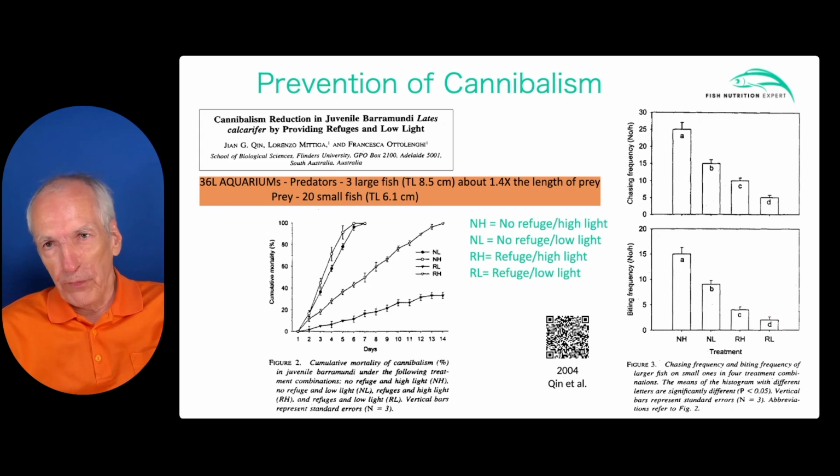Okay, so the thing is that even if one animal doesn't consume another, but it chases it and bites it, then you end up with skin wounds, you end up with infections, you end up with parasites, fungus, and various other things. And so you might not have these animals being killed outright, but they will be beaten down and become weak and easily susceptible to infection and disease.